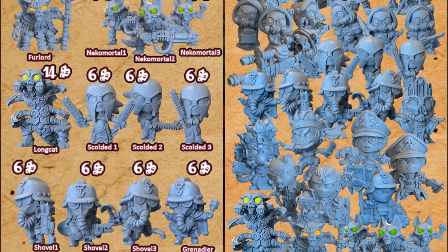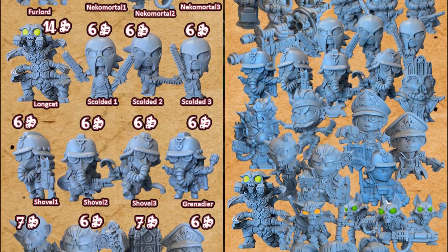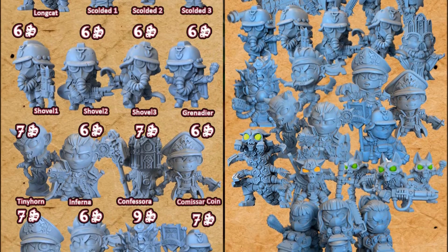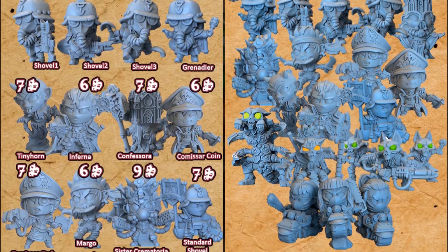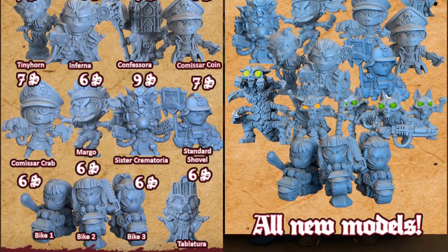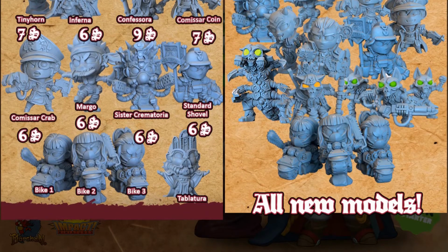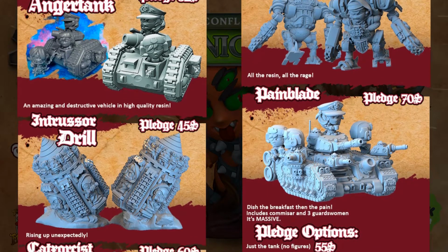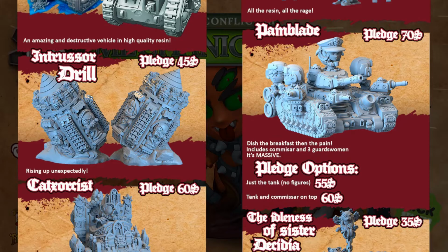There are 31 Mechanicuties, as well as 6 large vehicles. You can get the figures or vehicles separately or together, as digital or pre-printed. You can also access the 2 previous Siblings of Conflict sets. This campaign ends on March 12th, with digital rewards expected in April and physical in June.